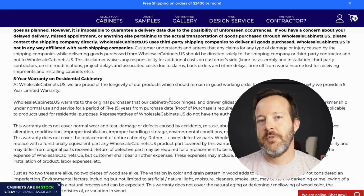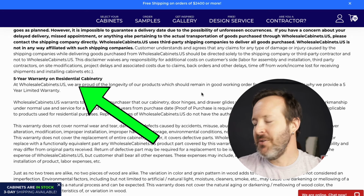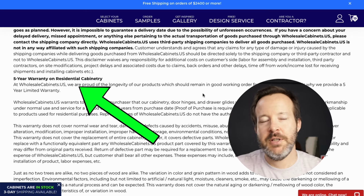The warranty information for these cabinets was a little challenging to find, but I did find it. And they only have a 5-year limited warranty. Not the best warranty, which I was a little surprised, being that they sell KCMA certified cabinets. You'd think they have a bigger, better warranty. But they don't. Pretty standard warranty, abuse the thing, forget about it. But if something happens, an actual defect, they will replace it. Pretty run-of-the-mill warranty, nothing to write home about, but it's there.